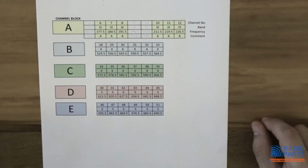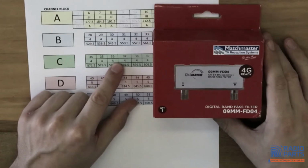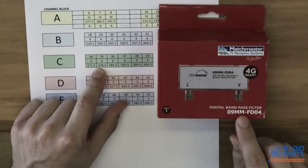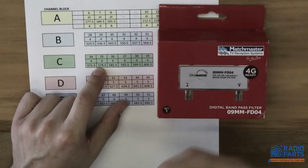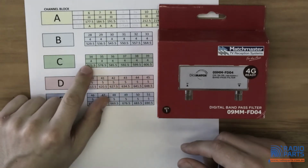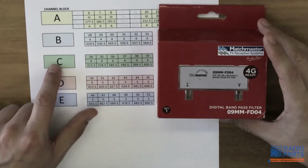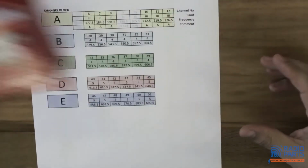If you're going to move up the spectrum a little bit and you want to get channel block C, you've got to be looking at channels 34 to 39, and therefore 09mm-FD04. So how do you know what channel block you're in? The ACMA have a tool in which you can put in your address, and it'll tell you which channel block you're in. There's also the MySwitch website. There's a load of things. Otherwise, again, give us a buzz. So channel block C is FD04.